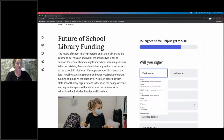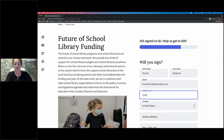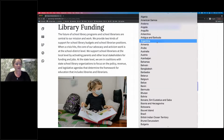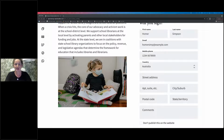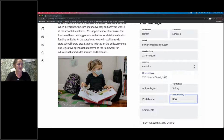So I'm going to sign, my name is Homer Simpson, at example.com. My number is 1234 678 909. Great. I am in Australia. There we are. And my address is, I'm going to grab, here we are. Oh, sorry, my computer is being a little slow. We're having a lot of thunderstorms here today, so it is a little bit slower than I would like, but all good. Okay, so my address, I just grab here. I'm going to pop this in, and we are off to the races.